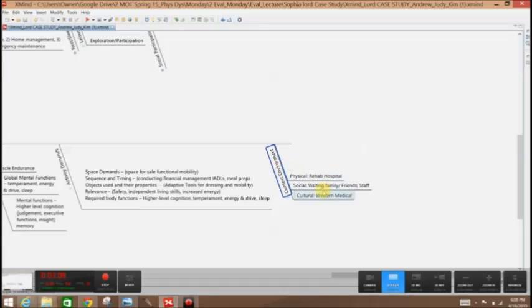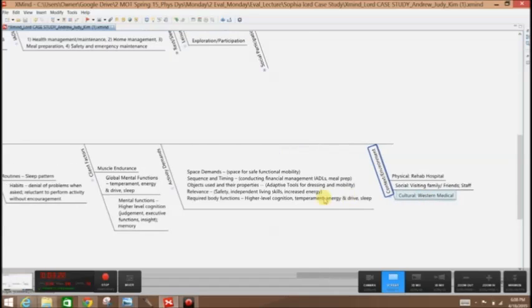For context and environment, the physical one is her rehab hospital. Social is visits by family and friends and staff at the hospital, and the cultural setting is the Western medical setting in which the hospital she's in.